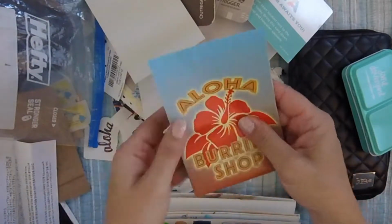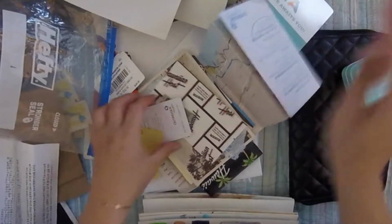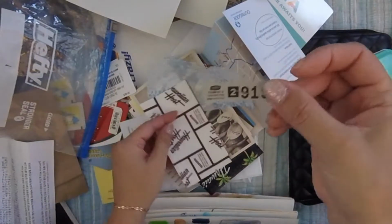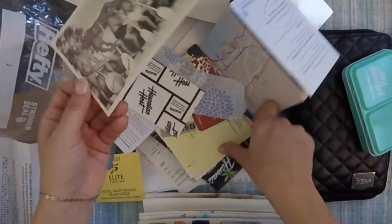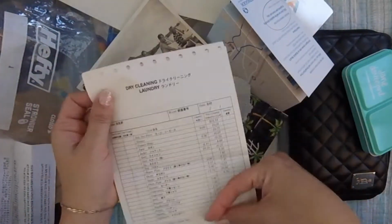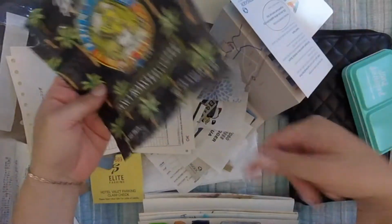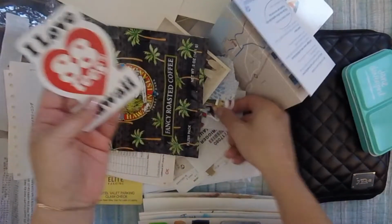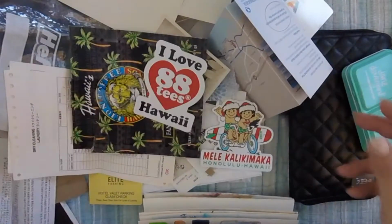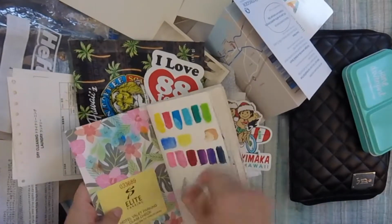A menu from a burrito shop that we went to where we ate delicious shoyu chicken. The valet ticket, all kinds of stuff, like a postcard that I got at a restaurant. Like even the dry cleaning, like even the laundry slip that you got to fill out, the coffee wrapper that was in my hotel room, some free stickers that I got from where my husband and I went to buy some t-shirts and stuff like that. So yeah, and another valet claim check that I can put in here.